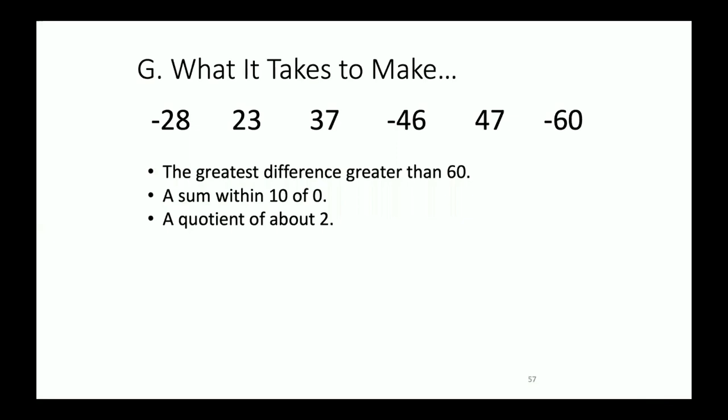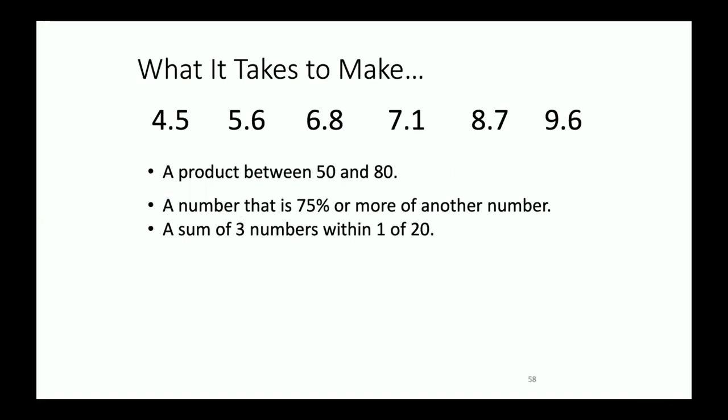And again, the opportunity for kids to think, pair, and share. And then for us to, well, discuss their reasoning throughout that. What it takes is a routine to, well, think about results. What does it take to make a product between 50 and 80? A number that is 75% more than another. A sum of three numbers within one of 20.